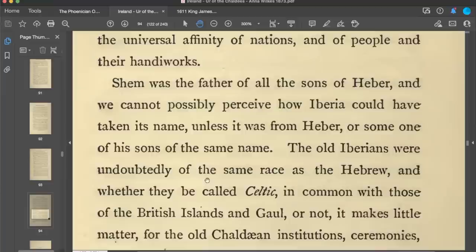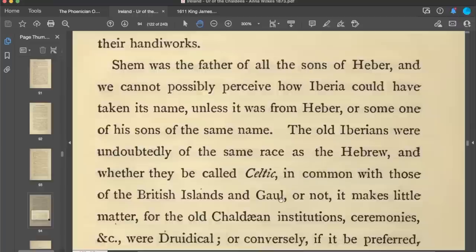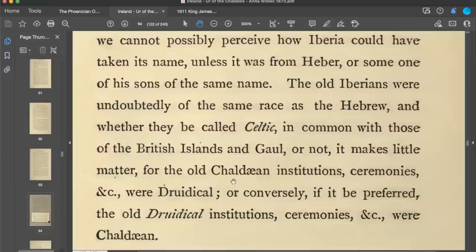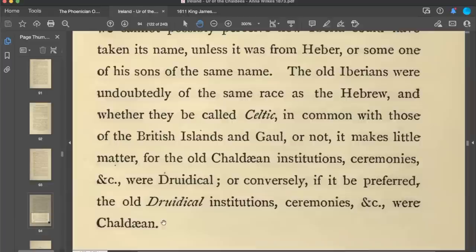called Celtic in common with those of the British Islands and Gaul or not, it makes little matter, for the old Chaldean institutions, ceremonies, were druidical. Or conversely, if it be preferred, the old druidical institutions, ceremonies were Chaldean, if you like it like that better.